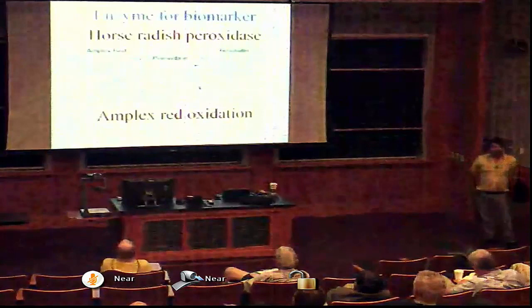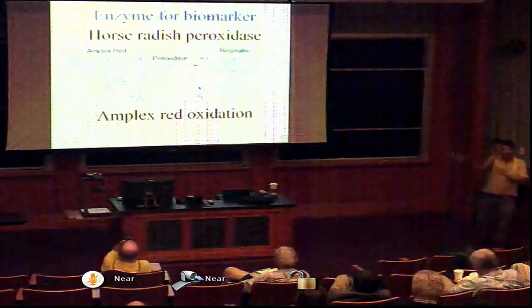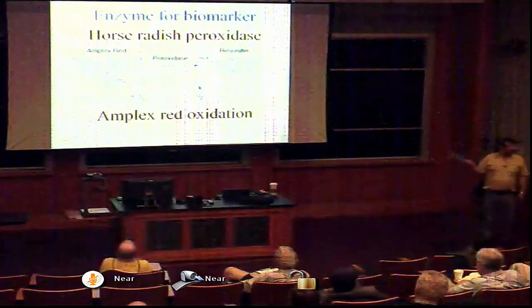So here's a very simple experiment just to demonstrate what we can do. Horseradish peroxidase, HRP, is a commonly used biological marker. It's something that says you have something there. The reason it's used is that it's an enzyme, and it works on a substrate. You add a substrate to it, and it does a catalytic reaction and makes a fluorescent dye. So it makes something that fluoresces.